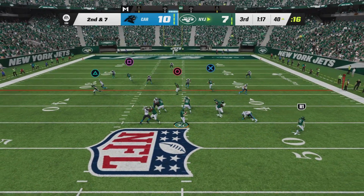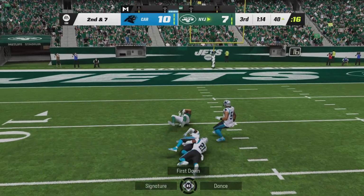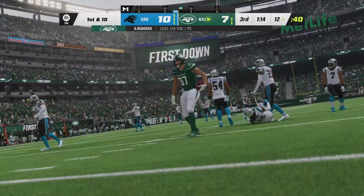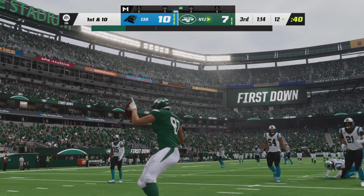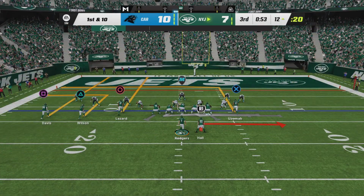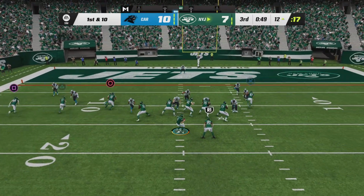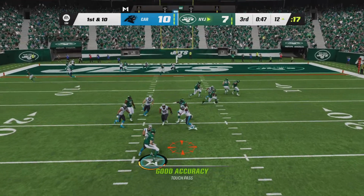From the 40, now on second down, Rodgers. That is caught. It's Uzomah. And they're going to have another first down as the tackle's made at the Panthers' 12-yard line. A really good pickup of 28 yards. Under a minute to go in this third quarter as they come up first and 10.